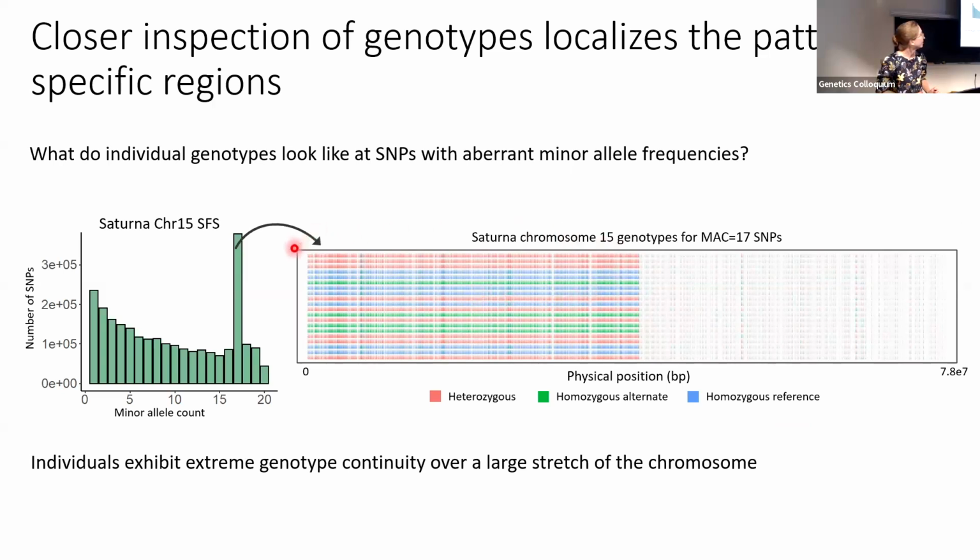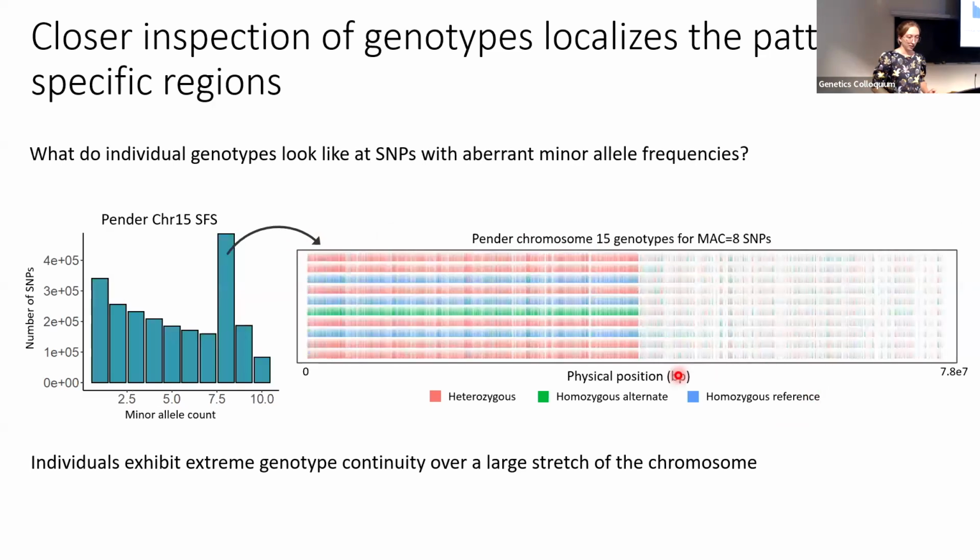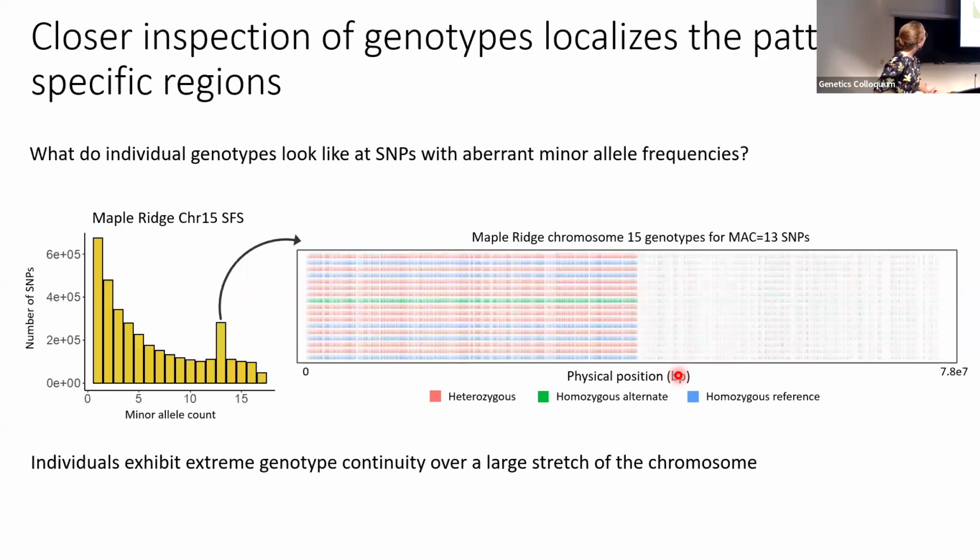So for example, the pink bars at the top represent individuals that are heterozygous for these bin 17 SNPs over what looks like a little more than half the chromosome. The same pattern holds for the green bars and for the blue bars. We find this same pattern for Pender and for mainland Maple Ridge. And if we do this same exercise for those other chromosomes that have these allele frequency distortions, we get this same type of plot.